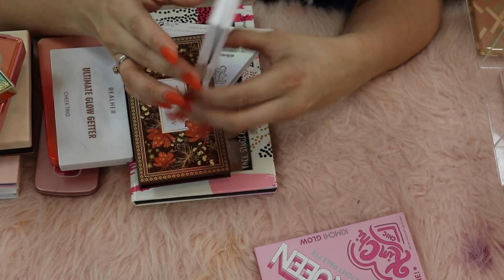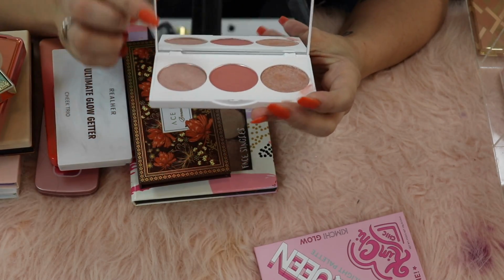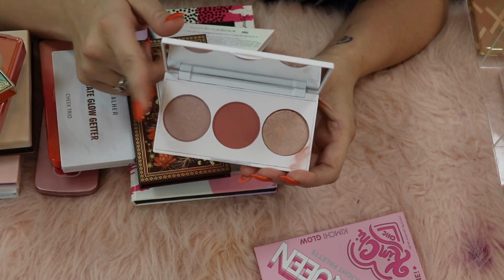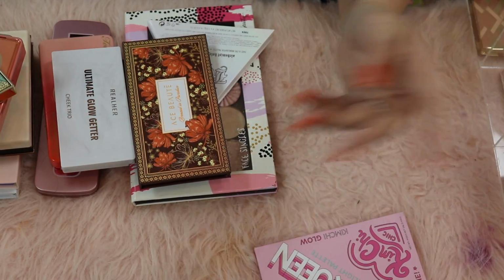This is the Ofra Madison Miller little face trio palette. I really like this. You've got 2 highlighters and a blush. I think it's beautiful. Ofra does really great face products like this, and I think I'm gonna hang on to this one too. Definitely. It makes me happy. It makes my heart skip a little beat.